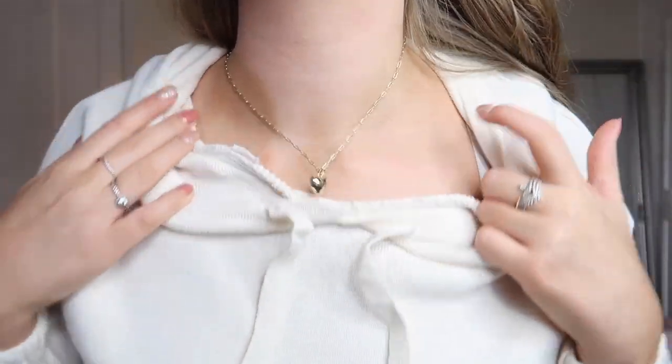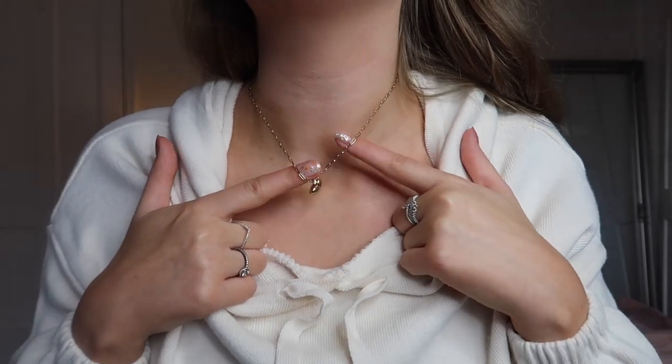Which one should I put on today? I think I'm going to go for the bigger heart one. This is absolutely gorgeous. I'm going to put this one on today. So I'm just going to pop this one on. It's going to look so nice against the cream as well. So let me just give you a little close up. That is what the little heart pendant looks like. How cute is that? Absolutely love it.